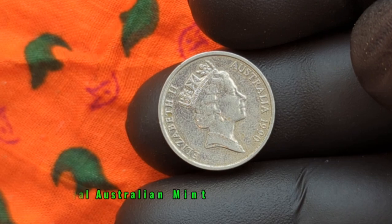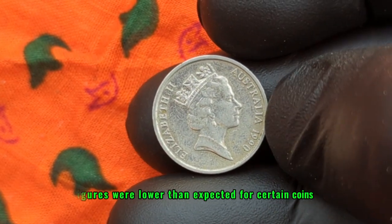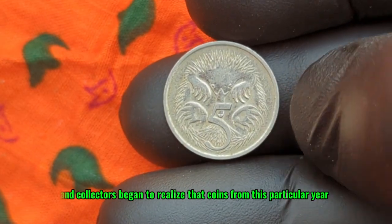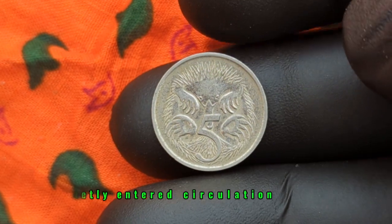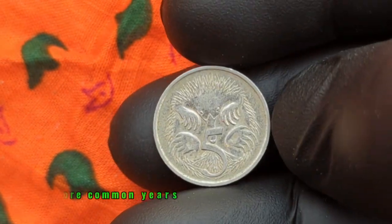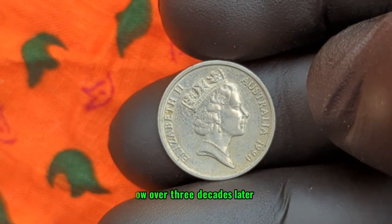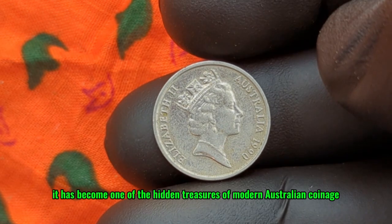It was a year of subtle transition at the Royal Australian Mint. Mintage figures were lower than expected for certain coins, and collectors began to realize that coins from this particular year weren't as widely produced or circulated. The 1990 5-cent coin quietly entered circulation, but in relatively limited numbers compared to more common years. Now, over three decades later, it has become one of the hidden treasures of modern Australian coinage.